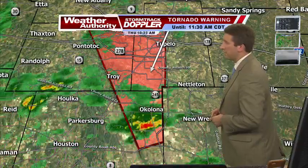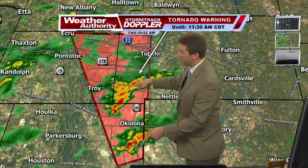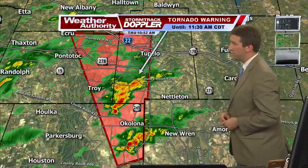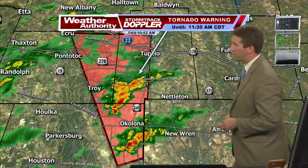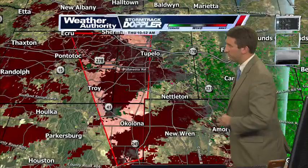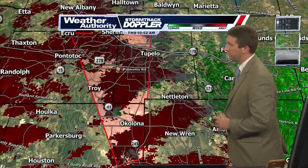That's the reason this is an extra long tornado warning for northern Chickasaw and into Lee and Pontotoc counties. You have two areas there where you could argue for rotation that could be strong enough to produce a tornado. The one south of Okolona near 45 alternate, another one that's north of Okolona, east of Highway 41, and both of those kind of moving in a northerly direction there.